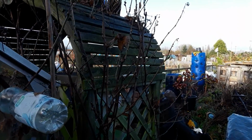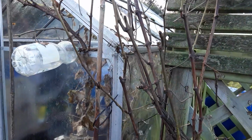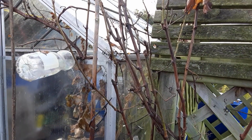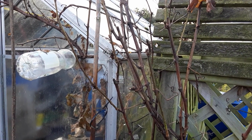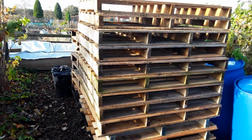Now I can see what we're doing. You might not be able to see. I shall cut these back now. Cut them right back what we don't want, and 2 or 3 buds where we may get a bit of fruit next year. So these are the pallets that I've got to make the compost bin.